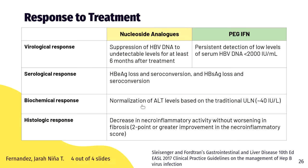Biochemical response requires normalization of ALT levels based on the traditional upper limit of normal, which is approximately 40 units per liter. And lastly, histologic response requires a decrease in necroinflammatory activity without worsening in fibrosis, or a 2-point or greater improvement in the necroinflammatory score.